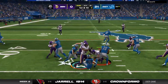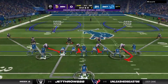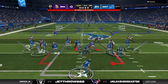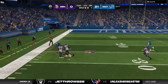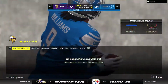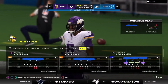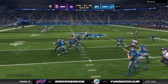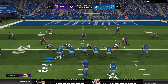On 1st and 10, here's Gibbs. Just a yard on the pickup there, and it'll bring up a 2nd and 9. Now they'll switch it up here and look to throw. He's airing it out for Williams. It's caught inside the 25, and he's going to be out of bounds inside the 25-yard line. A big play there for Detroit, 42 yards. So the big play gets him all the way down to the outskirts of the red zone here for 1st and 10.